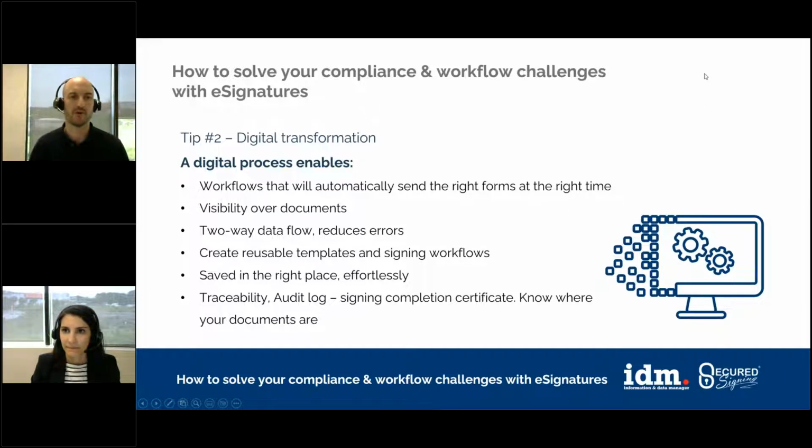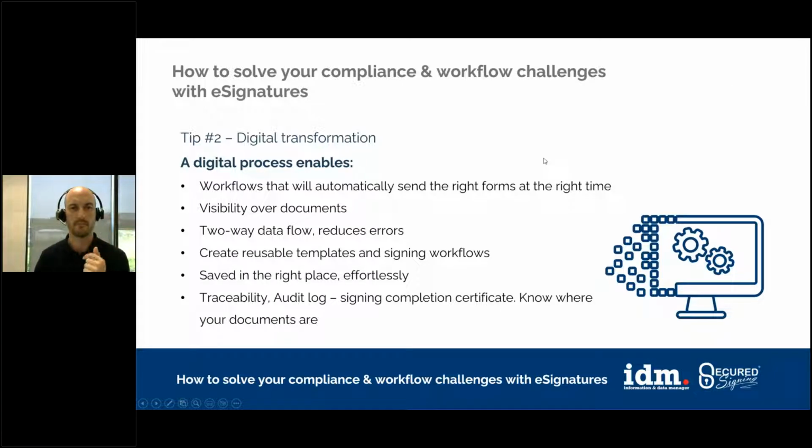Thank you. So tip number 2 is more around the workflow challenges that probably does link to compliance somewhat, which is digital transformation, shifting from a manual process to a fully digital process. And with the software, you can set up workflows that will automatically send the right forms at the right time. As I mentioned, you get visibility over the documents, and through settings in our admin portal, you set that up however your organisation would like, but can set them up per department or per team. So if document owners are away, someone else can step into that process and keep the document moving.